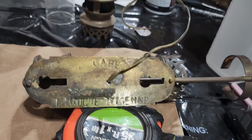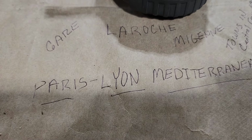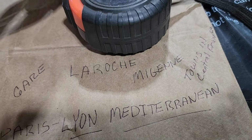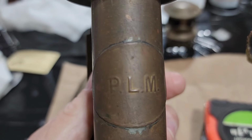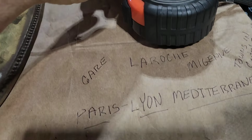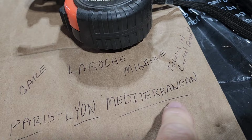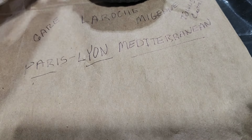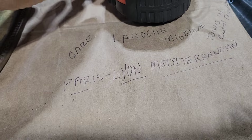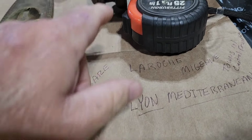Here's my interpretation, from what I see on the internet anyway, of all the stuff. On the front of this it says PLM. Paris Lion Mediterranean is what that stands for. So this is from a railroad, Central France. That's what I get out of that.